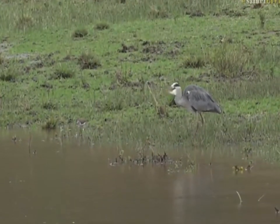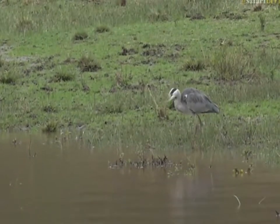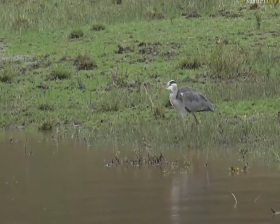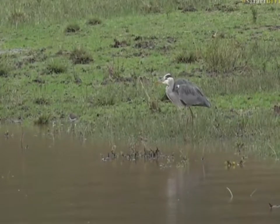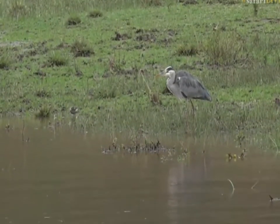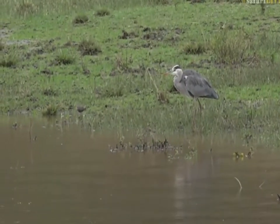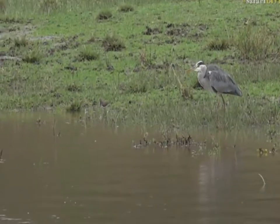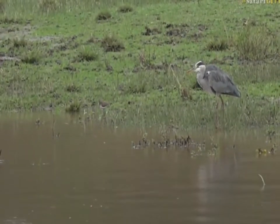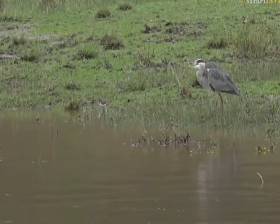Let's just go. Oh, what did it catch? A frog. I wonder what it's eating. Hang on. And then there's a common sandpiper, I think it's a common sandpiper, to the left of the heron. Frogs will form the bulk of the diet for these herons.